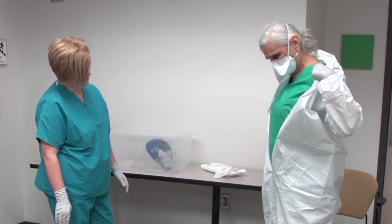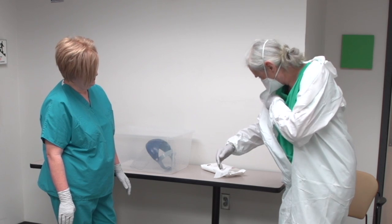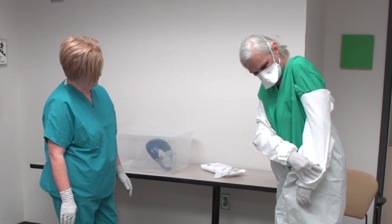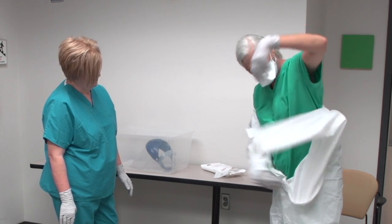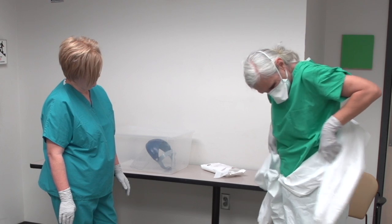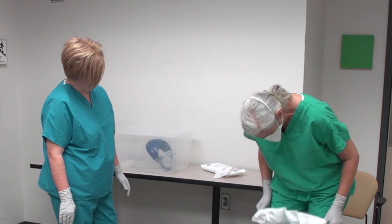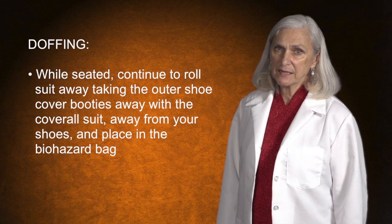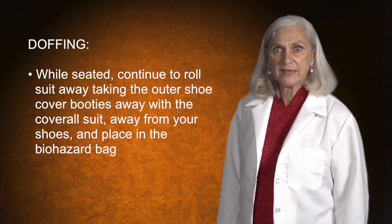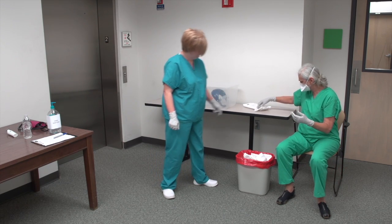Now unzip and carefully remove the coverall suit, starting with the neckline, folding and rolling inside out away from the body to the ankles. Be careful that your gloved hands touch only the inside of the suit. While seated, continue to roll the suit away, taking the outer shoe cover booties away with the coverall suit, away from your shoes, and place them into the biohazard bag.